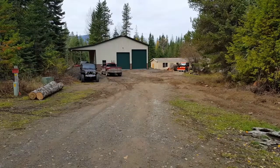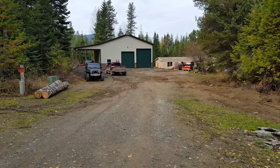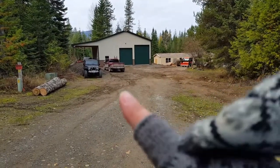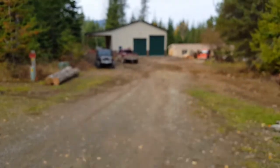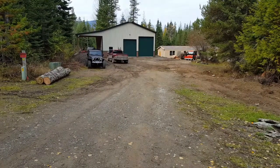So first, right now, we are really trying to clean up the mess that's been left behind from all the work that's been done. There's still some grading to do, which you can tell in this area here, it's very muddy. Over here we've got 5 piles of gravel. After we finish the grading, then we can lay the gravel down and that'll be ready.